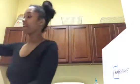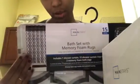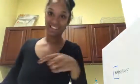Okay, and then I bought this for our bathroom. It's gonna be white and black. That was only like $15. It comes with the hooks, the robe, and a rug. Well, two rugs. Ooh, two rugs. I thought it was one. Two rugs, so that's good. Buying all that separately would be more than $15, so that's a good deal.